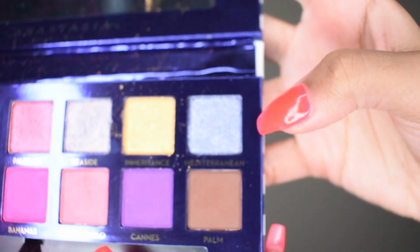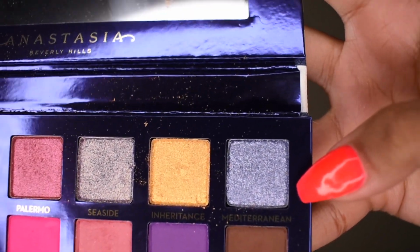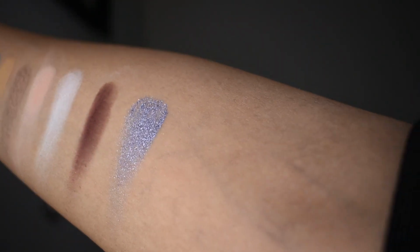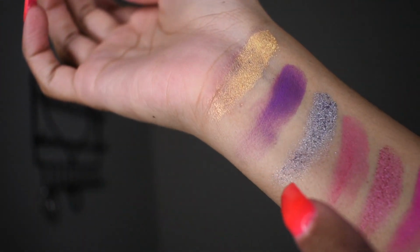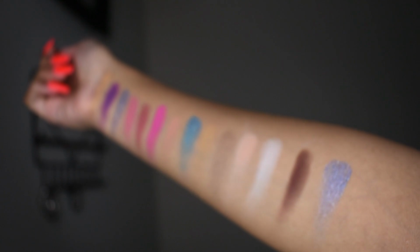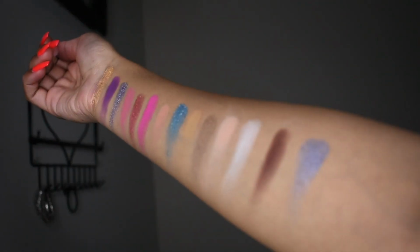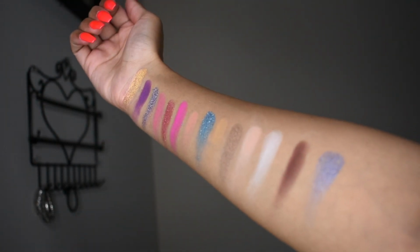And now let's swatch Mediterranean. I didn't get a chance to play around with this color today, so I'm really excited to swatch it. Ooh, I like that a lot. It's very similar to, what is this called? Okay, it's very similar to Seaside, except it's just a little bit more blue. It's more icy blue, and Seaside is kind of grayish blue, but I really like this a lot too. So these are all of the swatches from the palette. So those were all the colors from the new Riviera palette.